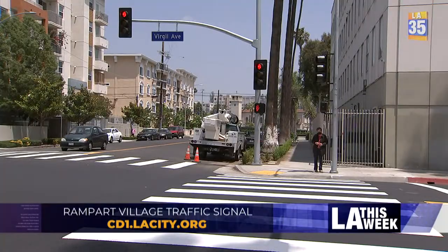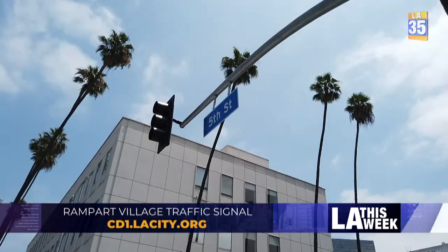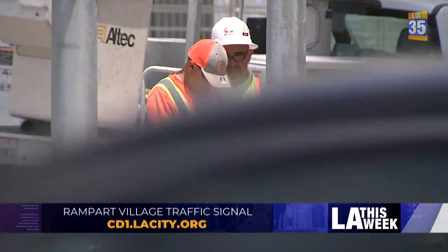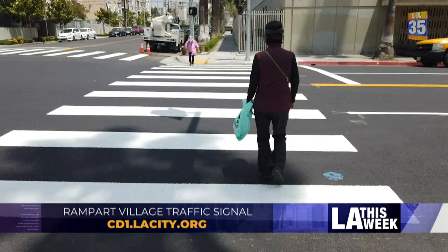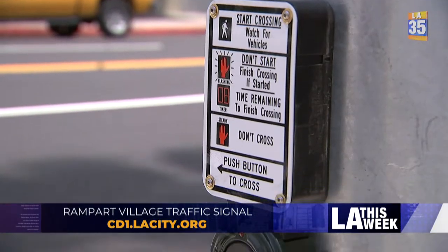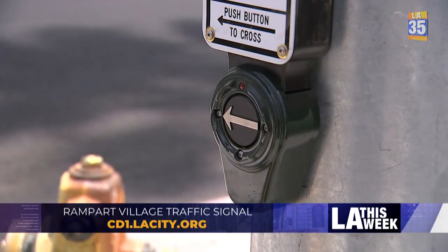The district office is joined by the Department of Transportation in lauding the much-needed upgrades at West 5th Street and South Virgil Avenue. The changes to the intersection include new high-visibility crosswalks and a new traffic signal. In a historically problematic intersection, the improvements now in place will offer new safety measures for the community.